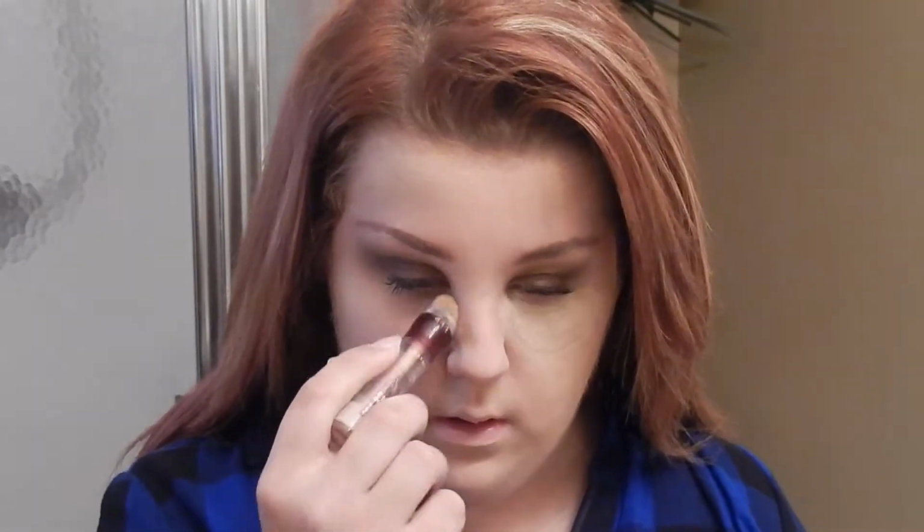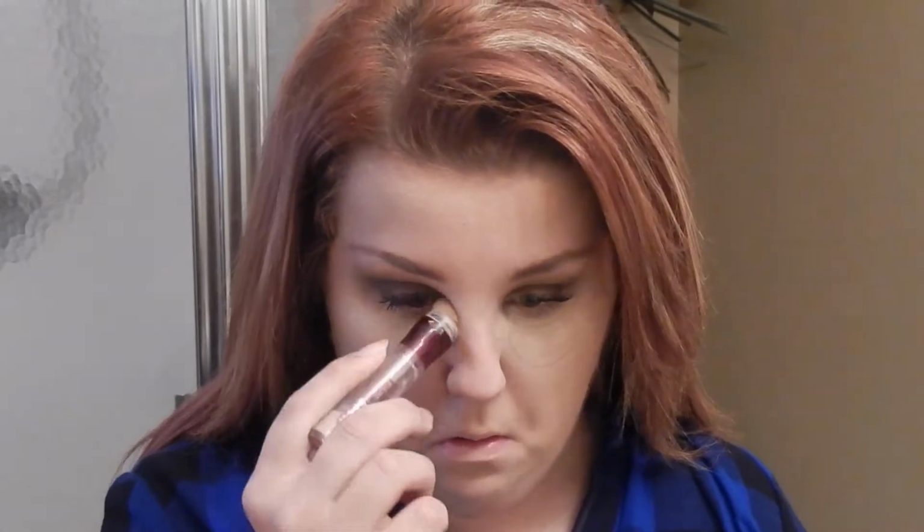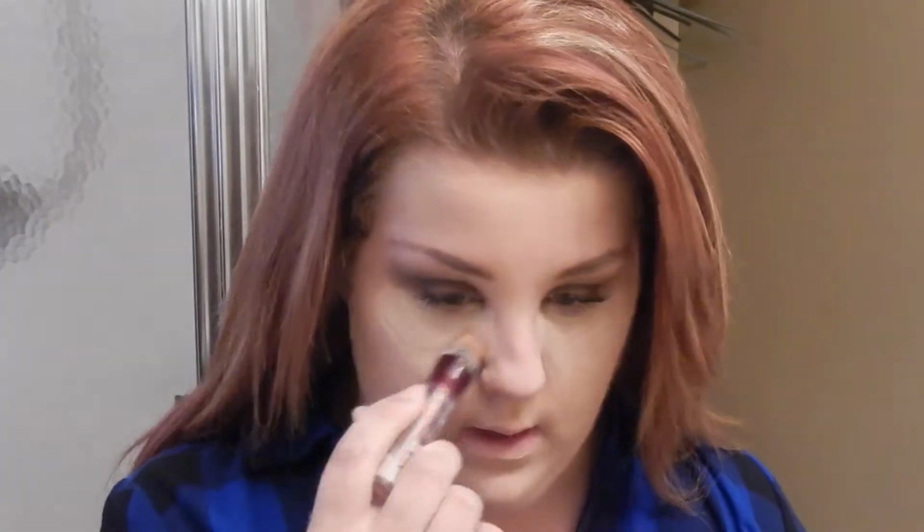Okay, so I'm just going to put this on my face here. I'm going to come down in a downward motion, and then make a triangle quick. I'm going to put lots of concealer on because I have lots of redness, but it's okay. It looks like a little much, but it's okay.